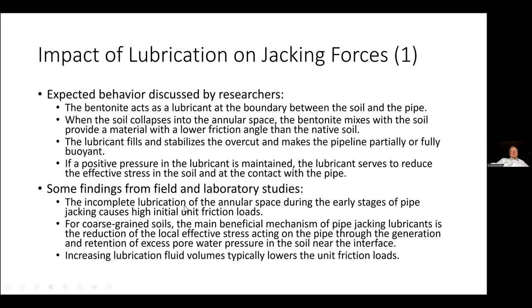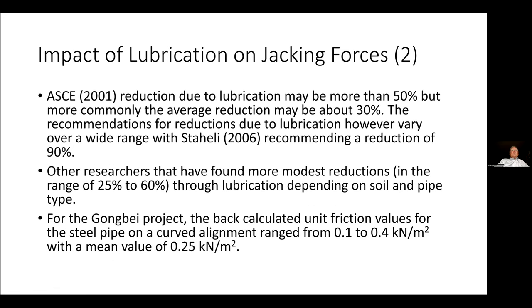The other thing that the studies of jacking forces have found is that there is very often a spike of the jacking loads early in the jacking project. And the feeling is that that has come from incomplete lubrication of the annular space during the early stages of pipe jacking. And a lot of the research has indicated that if you make sure you have adequate fluid volumes, then you will wind up with lower jacking loads.